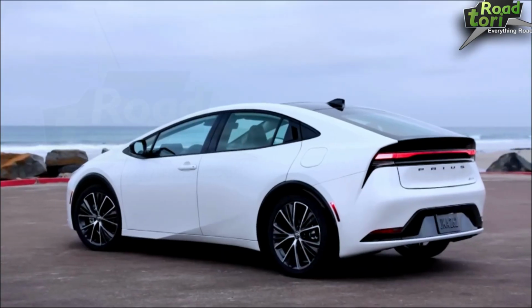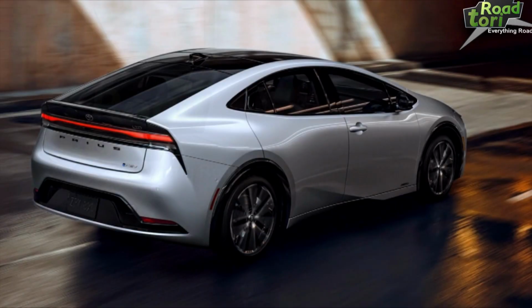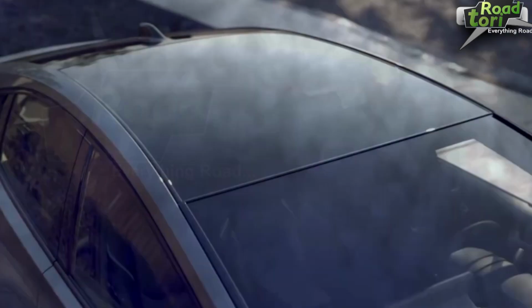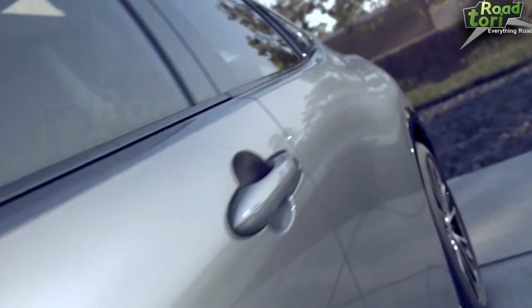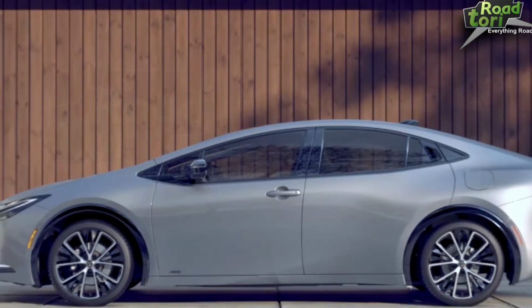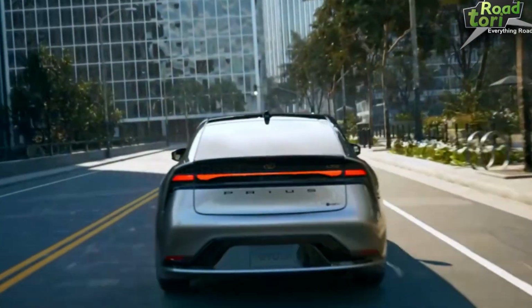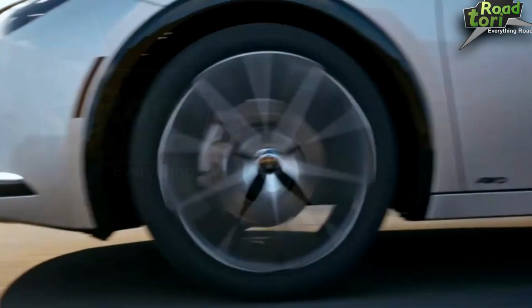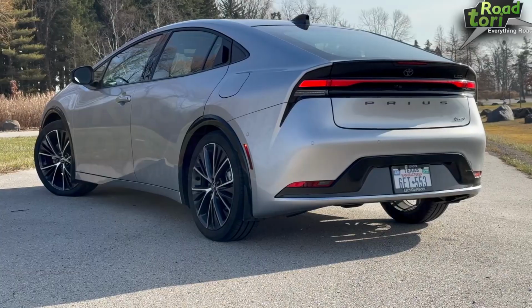This isn't just about saving money at the pump, it's about making a conscious choice for the environment. The Prius's design also plays a significant role in its efficiency. Every curve, every line has been meticulously crafted to cut through the air with the least resistance, reducing drag and further boosting fuel economy. The car is also packed with eco-friendly features like regenerative braking that recaptures energy during deceleration and an eco mode that optimizes throttle response for greater efficiency. In essence, the 2024 Toyota Prius is a testament to the possibility of harmonizing performance with sustainability. It does not compromise on efficiency, setting a new standard for eco-friendly transportation.